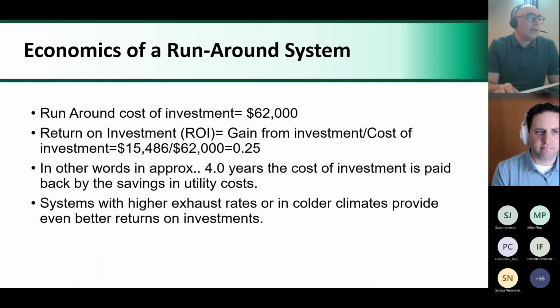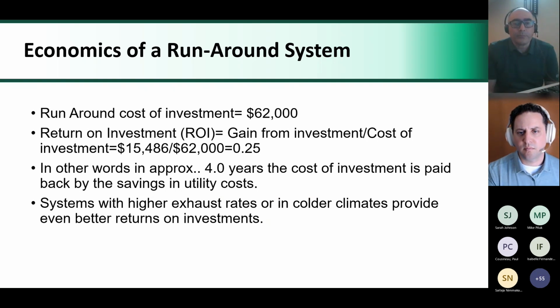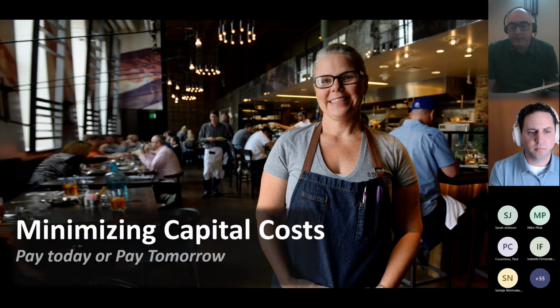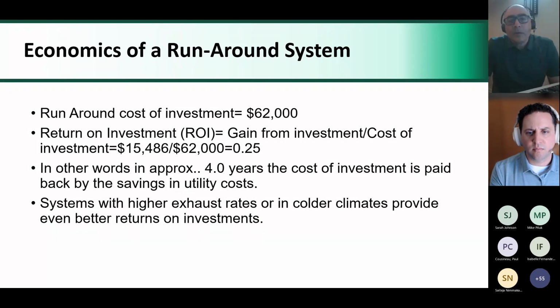Next. And if you consider the cost of investment, you may end up with something like about 4 years of return. After 4 years, you are at break even. And this is just based on the simplified calculation just for the gas side of it, but it gives you an idea. The bigger the system, the better. So back to you, Josh.